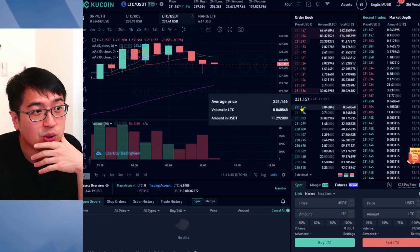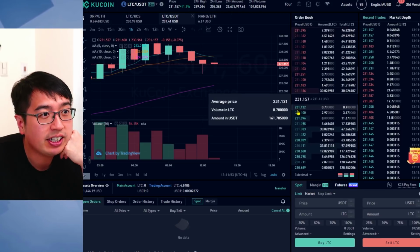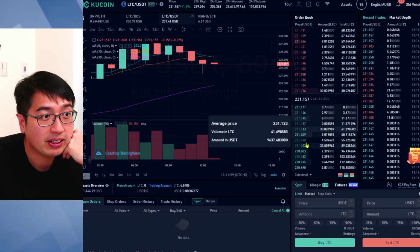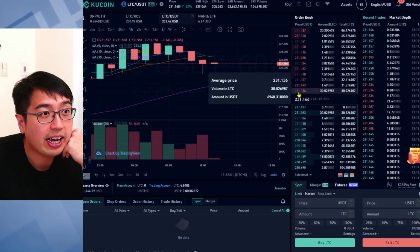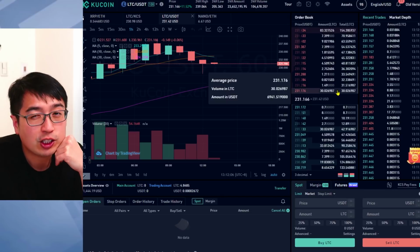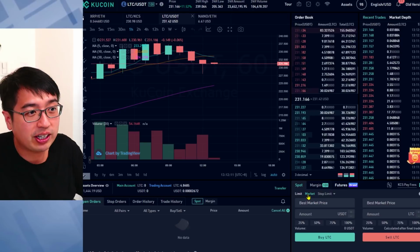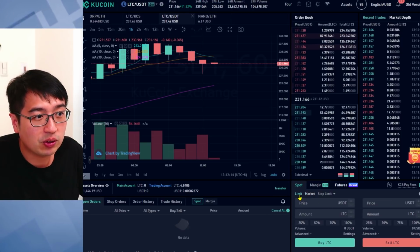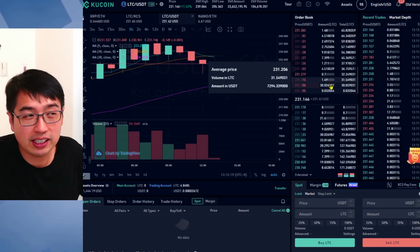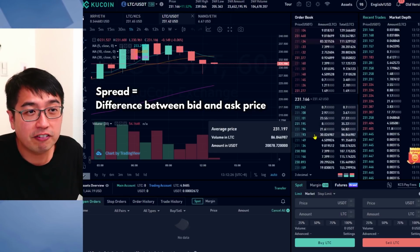Let's sell some Litecoin to USDT because it's a little easier to understand. So right here we can see the spread. People want to buy Litecoin at $231 and about 6 cents, and people want to sell it at $231.13 and up. So the spread can vary on KuCoin, so you have to be very careful. I suggest never doing a market order and always doing a limit order. So make sure limit is always selected because the prices can be misleading. With a high volume coin like Litecoin, we can see a lot more activity and a very low spread.